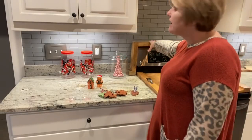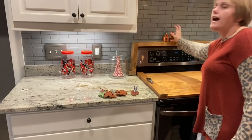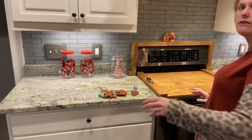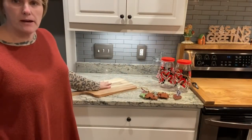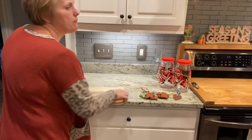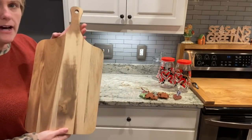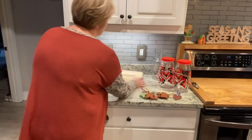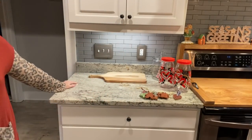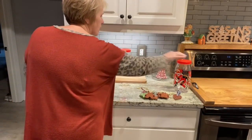So now that I have this back up here, I can display items up here, which I absolutely love. But let's work on this area and then we'll just move across. So I got to thinking about this area over here. I like to be able to just pick things up and move it off where I can clean. So what I decided is I have this really pretty cutting board, and I'm gonna put it right here. I like to leave this area open for my husband to put his keys when he comes in the afternoon.